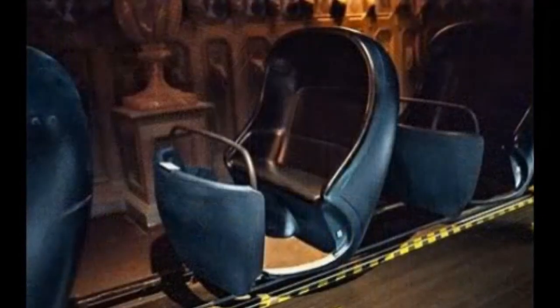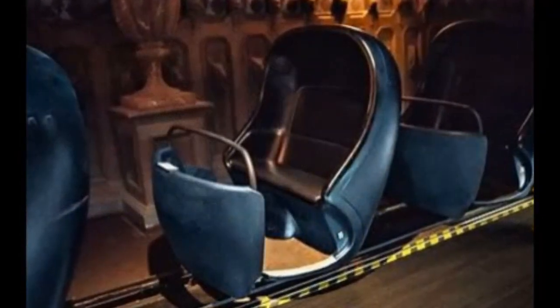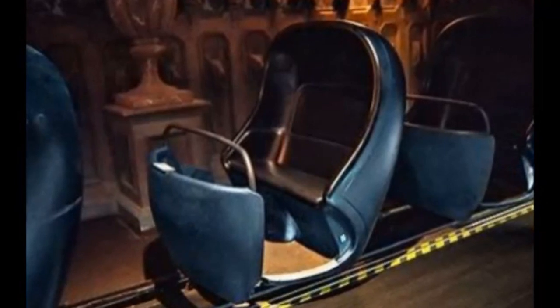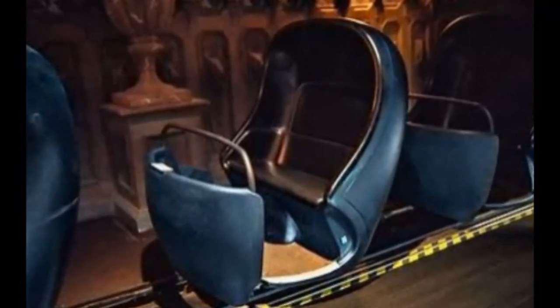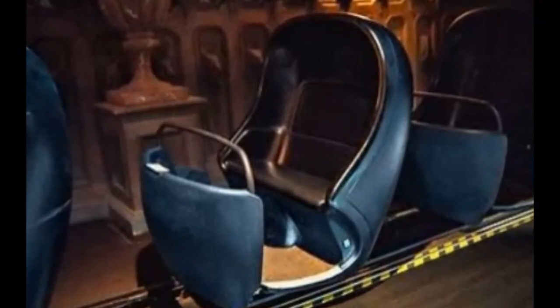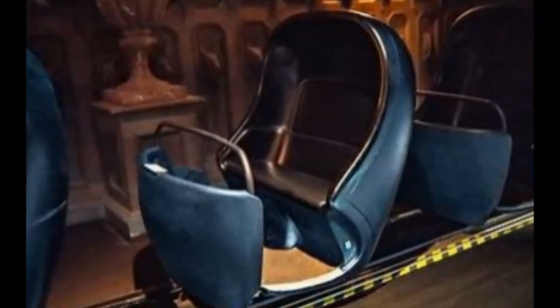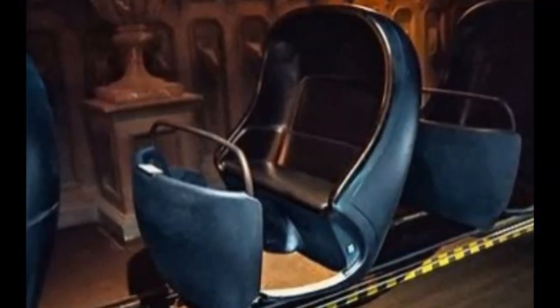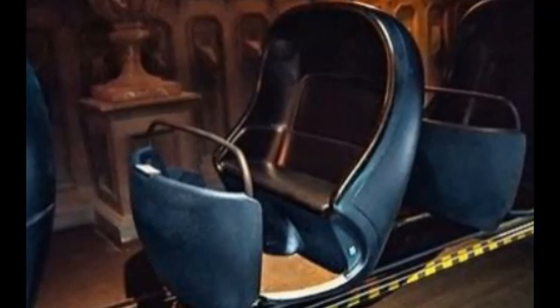Renamed the Doom Buggy, the system's continuous chain of semi-enclosed vehicles offered high capacity. The cars could be set to rotate in any direction at any point, allowing the Imagineers to control what guests saw and heard. Because each car held from 1 to 3 people, it was a convenient way to divide guests into smaller groups, a better fit with the story of people wandering alone through a haunted house.